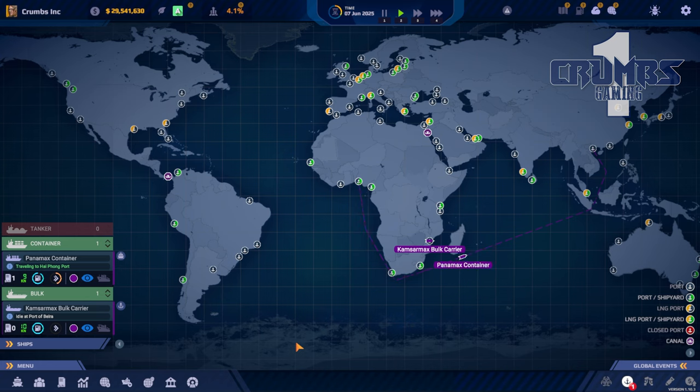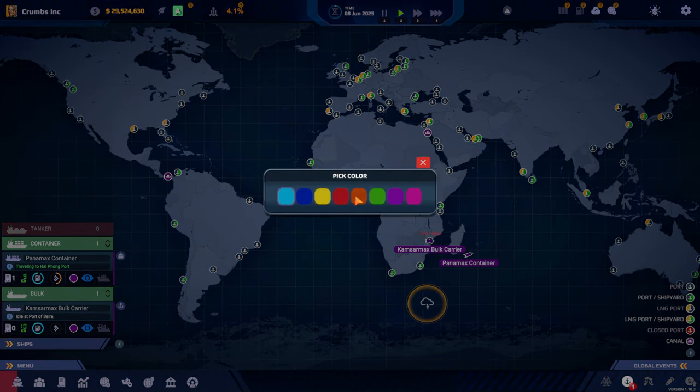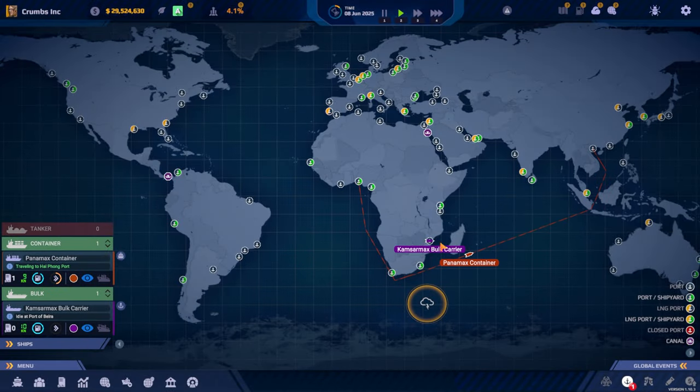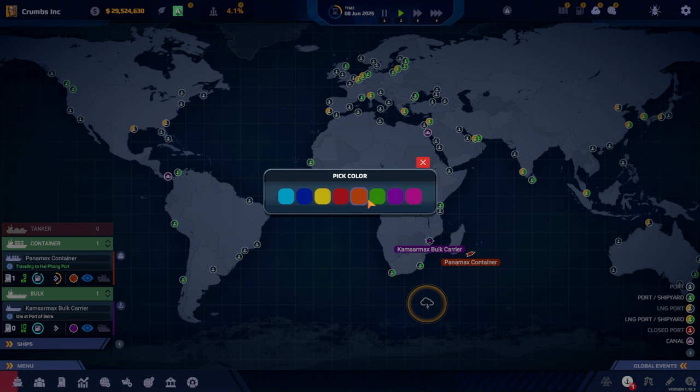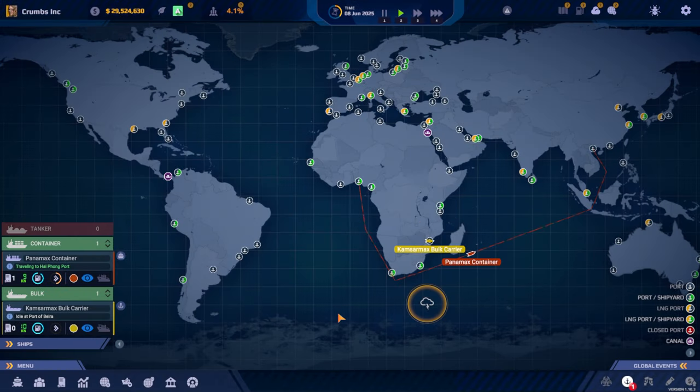We have two ships going. We got a Panamax container ship and a bulk carrier. And I've learned some things since the last episode. And it is you can change color on these ones. So Panamax container, you can, I don't know, orange. And the bulk carrier... Which color do we want for bulk? I don't know, yellow. So that is a cool thing.